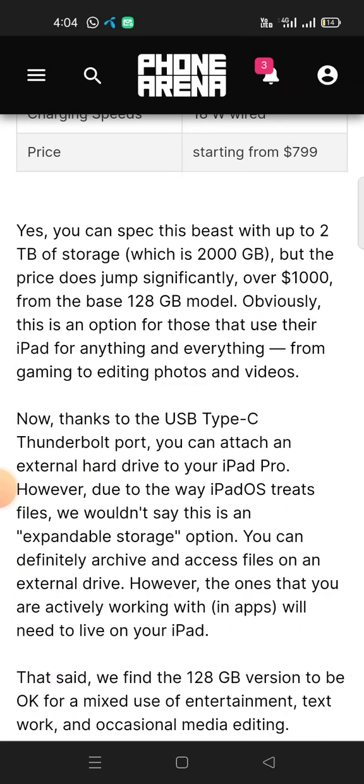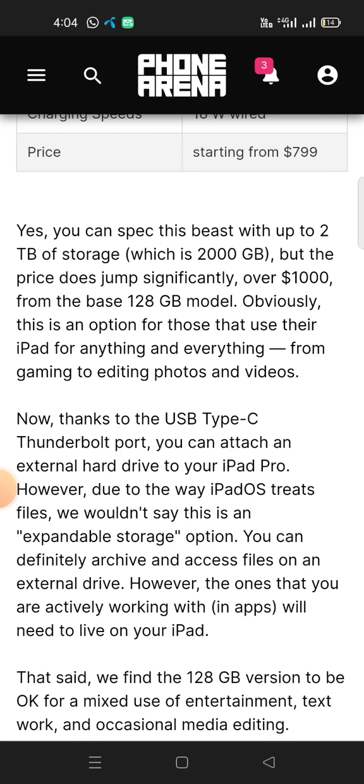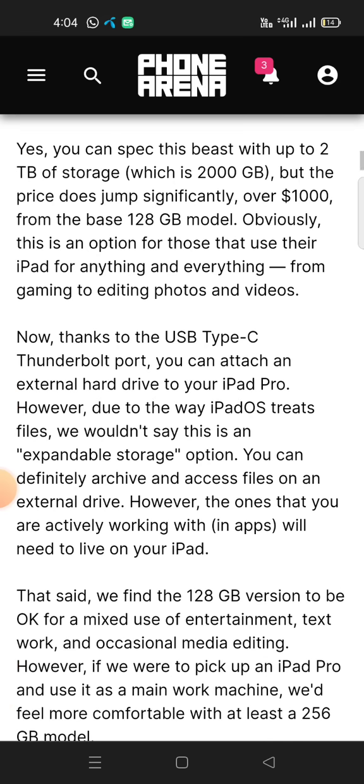iPad Pro 2022 specs. Yes, you can spec this beast with up to 2 TB of storage, but the price does jump significantly over $1,000 from the base 128 GB model. Obviously, this is an option for those that use their iPad for anything and everything, from gaming to editing photos and videos.